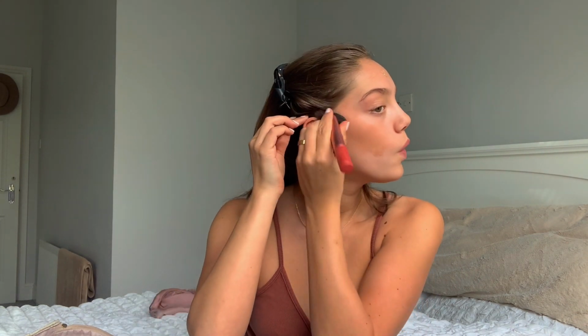I don't put makeup on my nose either, because now it's warmer, my freckles have come out, and I just kind of leave it on my nose. And then I'm gonna use this Real Techniques brush and just literally blend it into my skin. As you can see, it's quite light, but I really like that. Okay, so I just have blended that in.